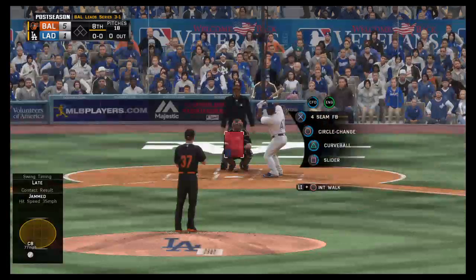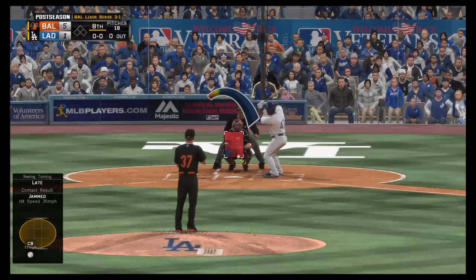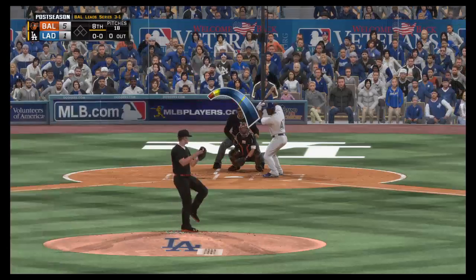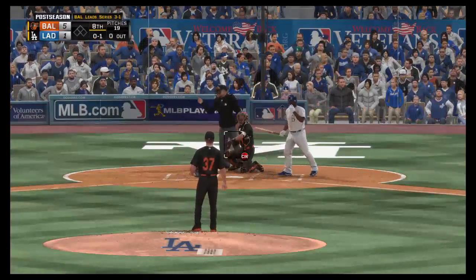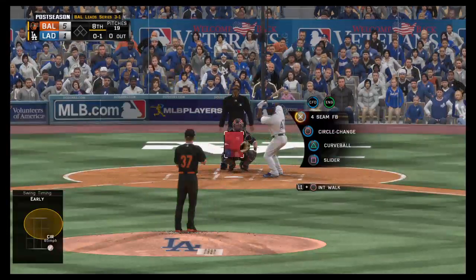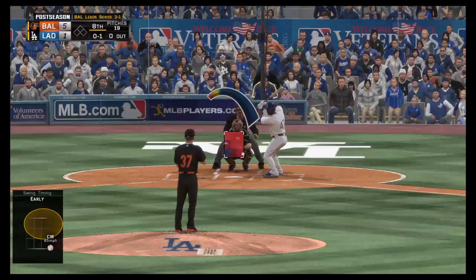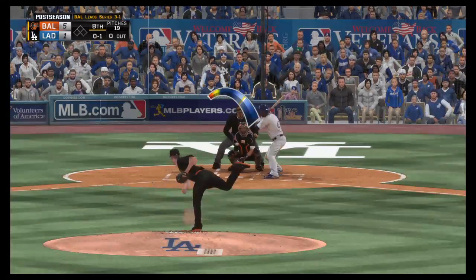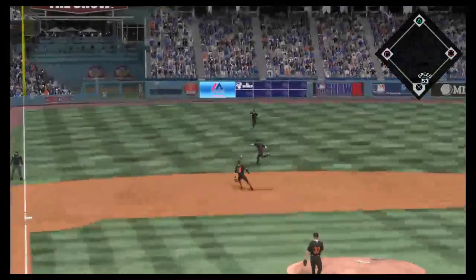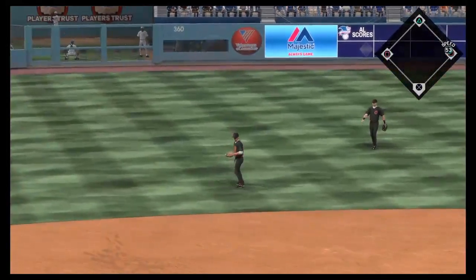Now action in the bullpen as their closer starts to get loose out there. Kendrick waiting. Now the pitch. There's the circle change and a dandy that time as he jumps ahead with strike 1. Drilled to the left side. And a base hit, so the leadoff man is on to begin the inning.